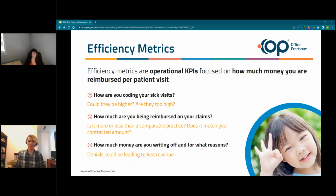So, efficiency metrics. These are KPIs that are going to be focused on how much money you are being reimbursed per patient visit. These metrics are by far the most complex of the bunch we're talking about today, since they're the product of many, many details about your practice's revenue cycle. Therefore, in order to utilize them properly, you're going to need to drill down into the details in order to fully understand what these KPIs are communicating, such as at a payer by payer or even provider by provider level. And just like the other metrics, these come with questions.